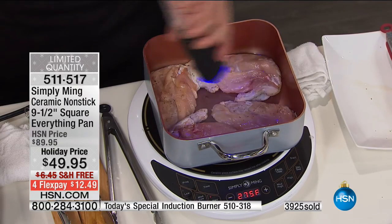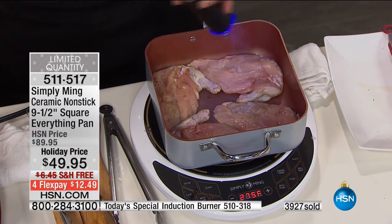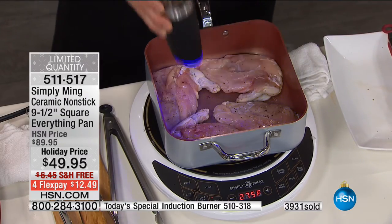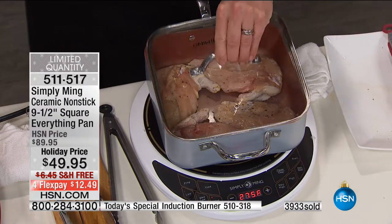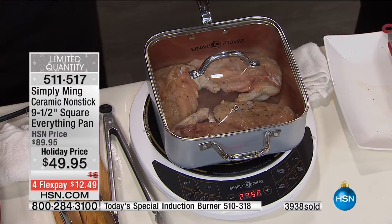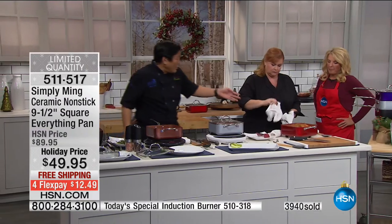I'm going to get a little bit of salt and pepper on top. And in this instance, I'm going to cover it, because chicken is one of the proteins you want to cook all the way through. So now that's going to steam and cook from up top, as well as getting nice and crisp. And talking about a roast.